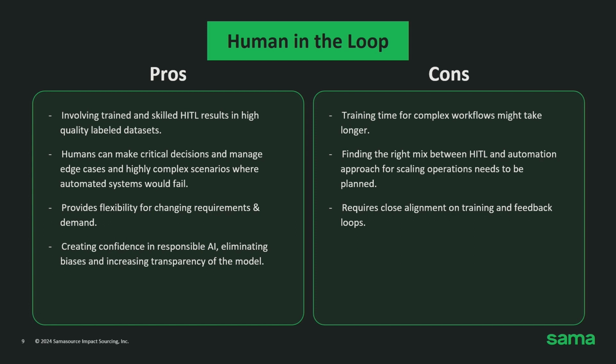What are the cons? Well, training time for a human-in-the-loop approach for complex workflow might take a little bit longer. If you have a complex 3D sensor fusion workflow, multi-sensor setup, dynamic objects, vulnerable road users, tracking everything over a longer sequence, it might take you a little bit to get there.